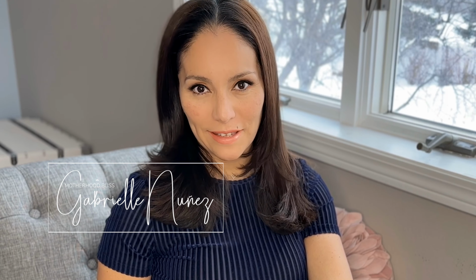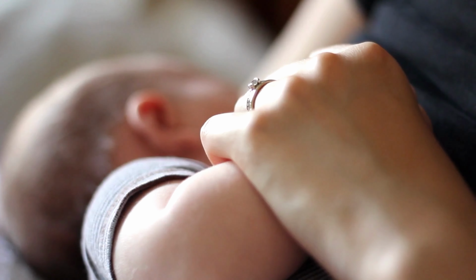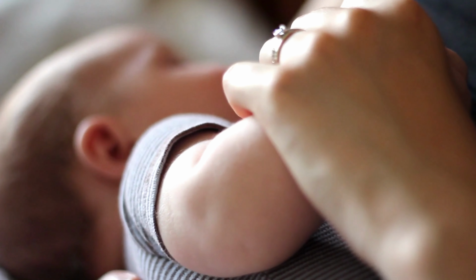Sometimes in a motherhood journey, we need to know what to do to increase our milk production. Sometimes you need to increase it from the very beginning, and other times you need to increase it when you're already into it and you believe you're doing everything right, but somehow you don't have enough milk.